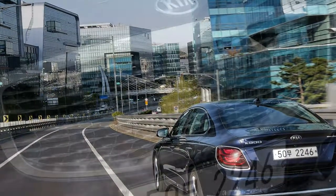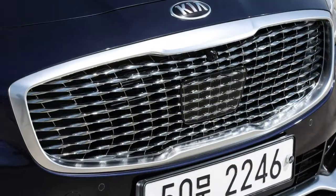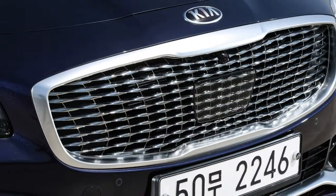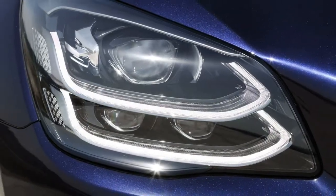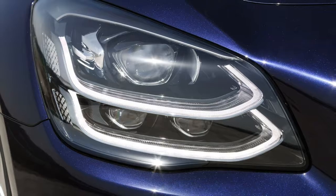Kia is cognizant of the challenges facing its new halo sedan and is working hard to downplay sales expectations. For the savvy shopper unconcerned with badges, Kia's newest flagship may be a promising alternative.